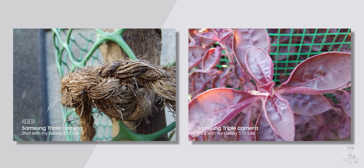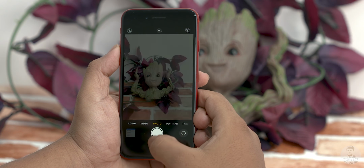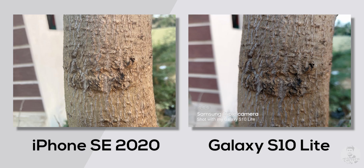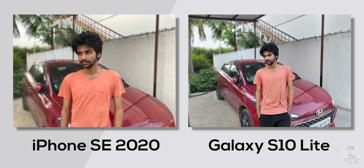Well, it's not quite as simple as that. Apple has done a great job with how responsive the camera is. That means the focus here is super sharp, and most times, even if you don't tap to focus, shots come out looking great. That's not something we can say about the S10 Lite. Also, when it comes to rear portraits, the edge detection is on par on both phones, but the iPhone does tend to do a better job capturing the details of the subject.